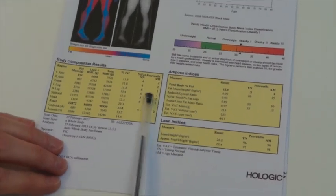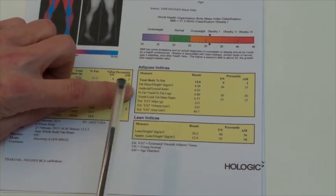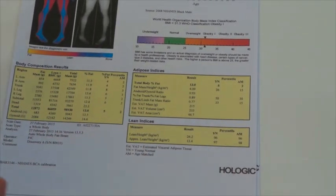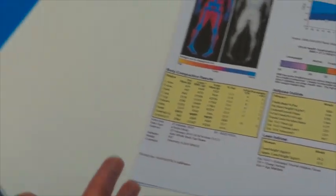So the next two lines are really just telling us how fat is distributed around the body: trunk to limb fat, and percent of fat in trunk to percent of fat in legs. There are no real thresholds there, but if that number moves, you'll know how fat is shifting through your body. Is it in my limbs or is it in my trunk?